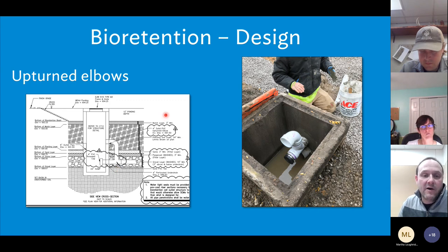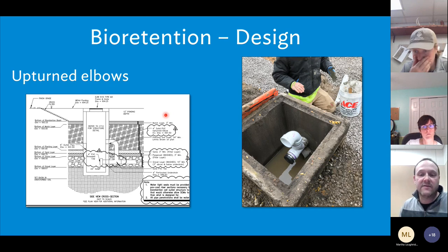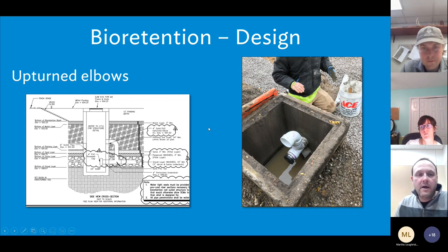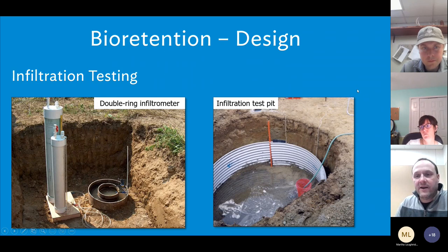So it really depends on how well your soils infiltrate. There are water quality considerations, or benefits, I should say, that are achieved by doing this, even if you don't get more infiltration. We like to see these. The picture on the right is an example of how this was done in one of the projects that we funded recently. Okay, we talked about infiltration testing already, so I'll kind of breeze through that. You may need to do it to complete your design of your practice, depending on what the goals of the project are.